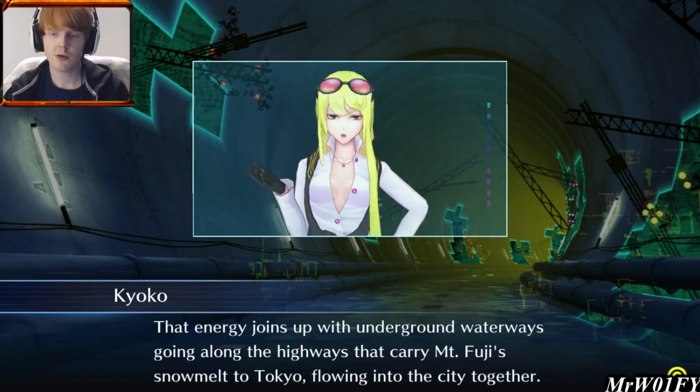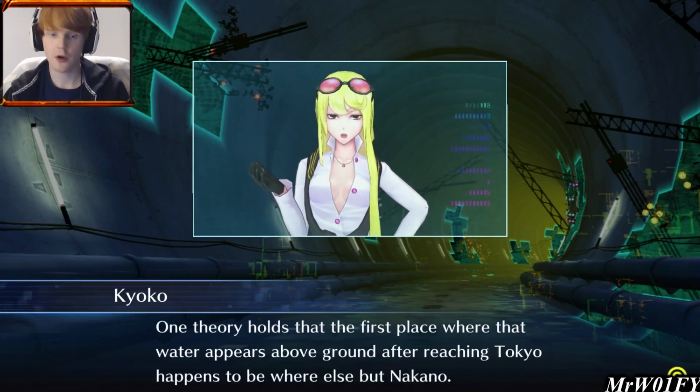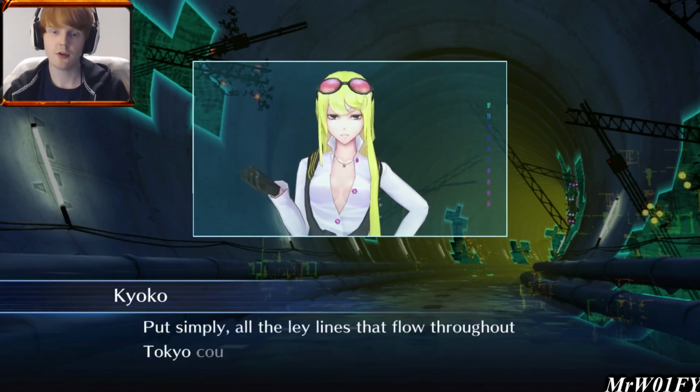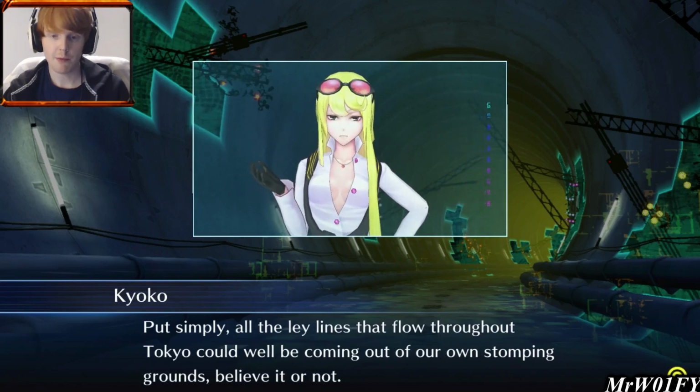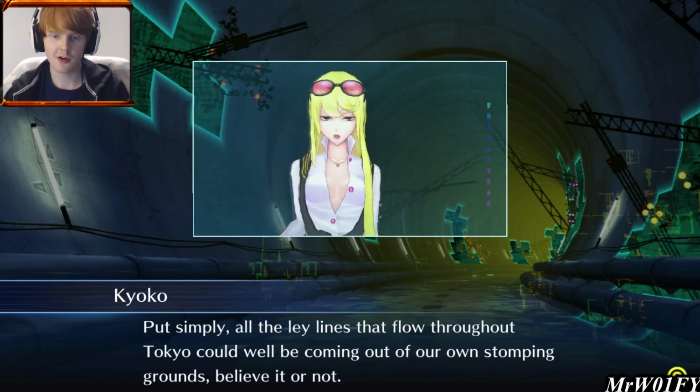The energy joins up with underground waterways going to the highways that carry Mount Fuji's snowmelt to Tokyo, flowing into the city together. Okay, one theory holds that the first place where that water appears above ground after reaching Tokyo happens to be where else but Nakano. Okay, so it's here. But put simply, all ley lines that flow throughout Tokyo could well be coming out of our own stomping grounds, believe it or not.